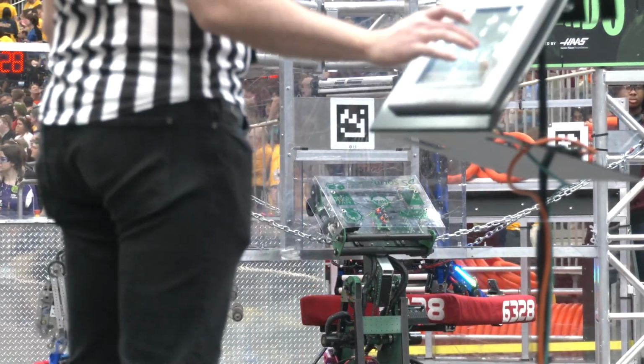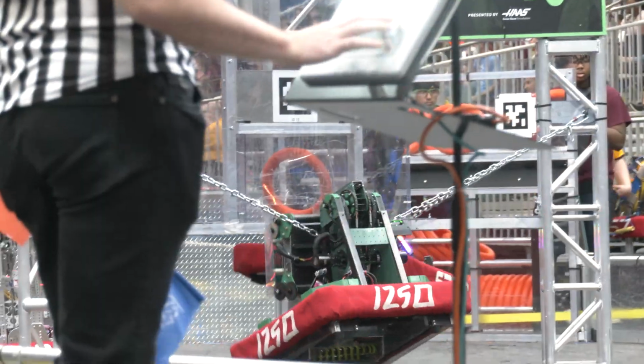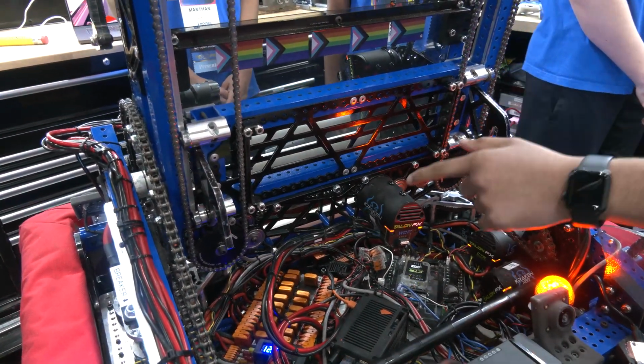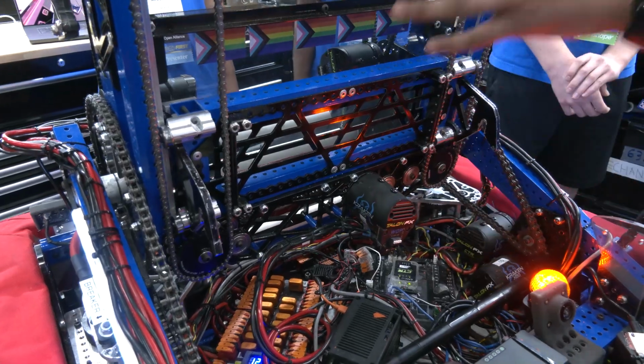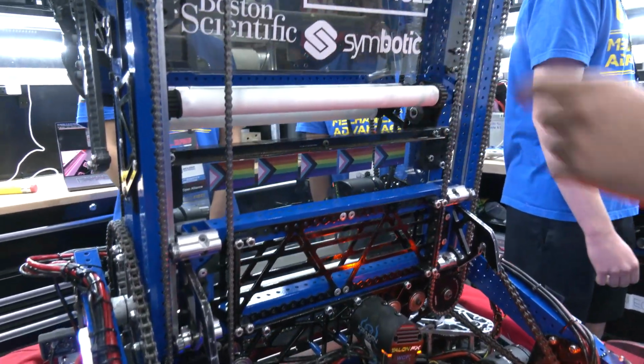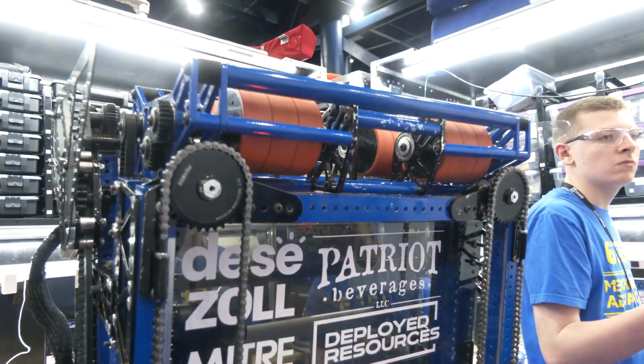Cool. Let's go into your climb sequence and how you're doing your trap as well. Yeah, so if you look here, this is our climber. It's a one-stage elevator, and on the carriage, we have our two hooks here. It's just one motor and one gearbox powering two sides, powering the climb, and there's two sets of 25 chain driving it. So it's just a single stage and it comes up.